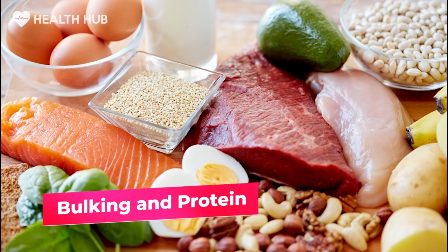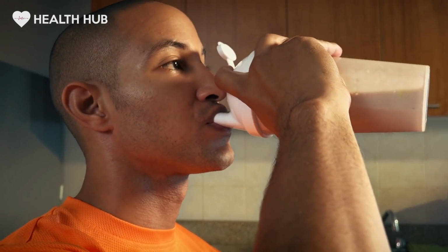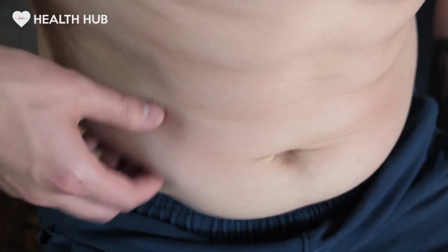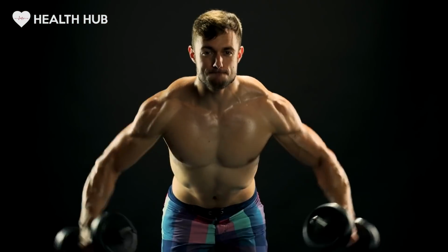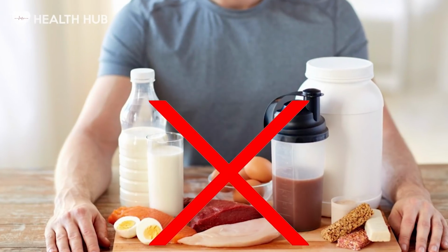Bulking and protein. Obviously, muscle is made of protein. Thus, if you don't consume enough protein daily, you aren't maximizing your potential for muscle growth because unlike fat and carbohydrates, the body cannot store protein. But here's the oddity. When bulking, you actually need less protein per pound of body weight than when dieting. Why? Because, as mentioned above, your body cannot store protein.